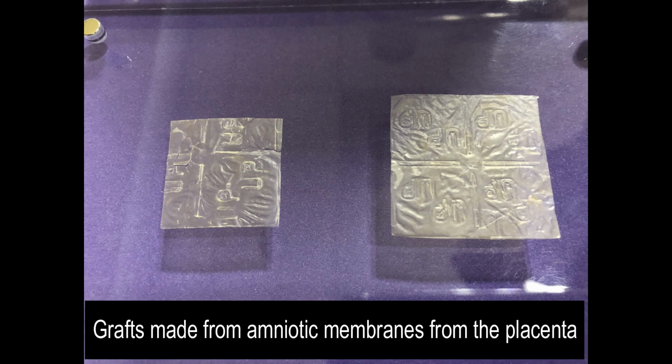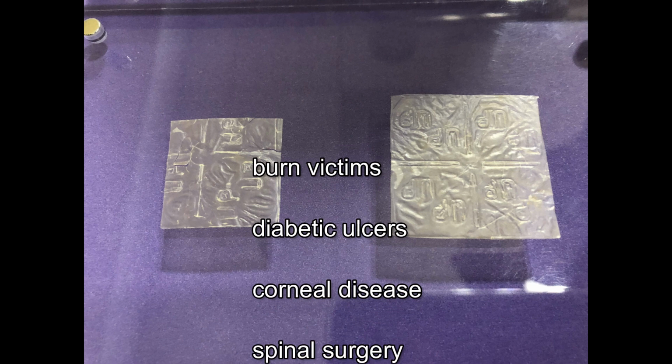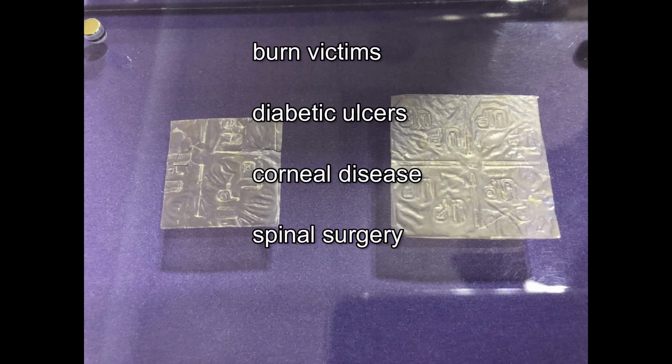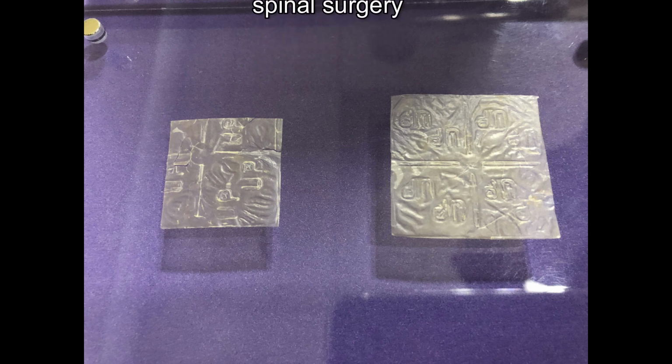Some of the very exciting things that are being done with the placenta in the medical world. The stem cells are used to help treat cancers. The membranes are used to make grafts, and those are used for burn victims. They're used for ulcers, such as diabetic ulcers. They're used in corneal disease during eye surgery and in some spinal surgery. As you see in these pictures, these are actual grafts that have been made from the membranes. Next is going to be the live video of the placenta.